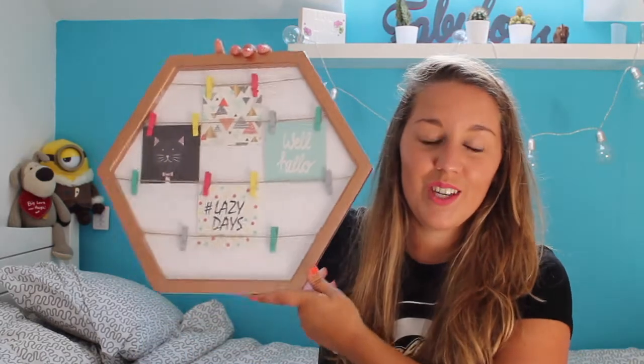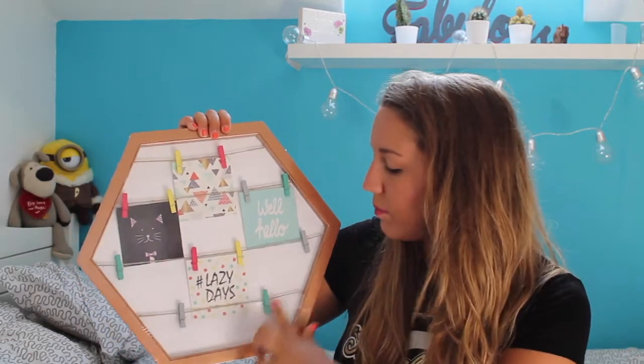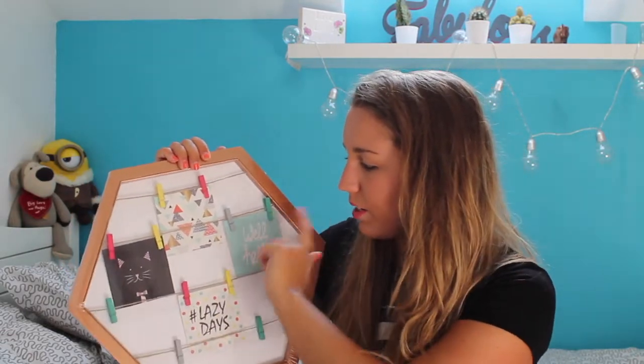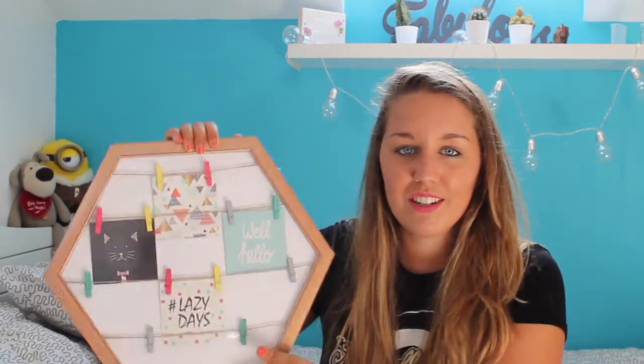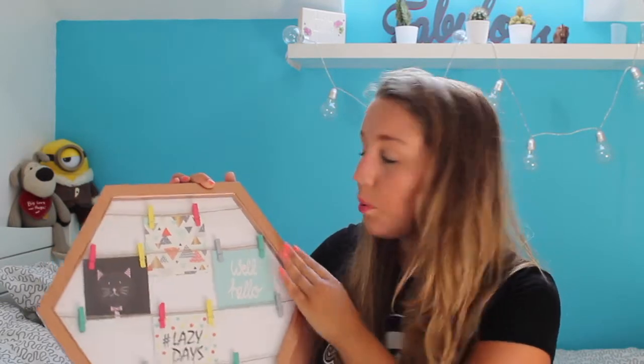Now the next thing I literally love so much, and it is this. How cute is this? I just love even the pictures that they've got on there. I'm probably going to add my own onto here, but I'm gonna keep these ones on there for now. I just love it. Don't you just think it's really cool? I love the hexagon shape, and I love that the outside bit is almost coppery.